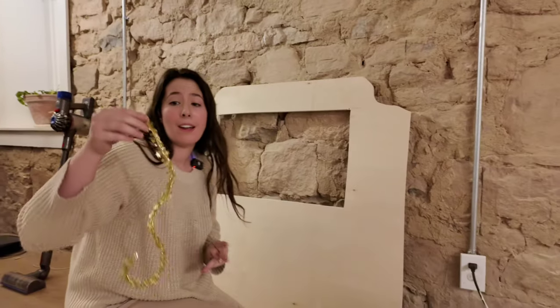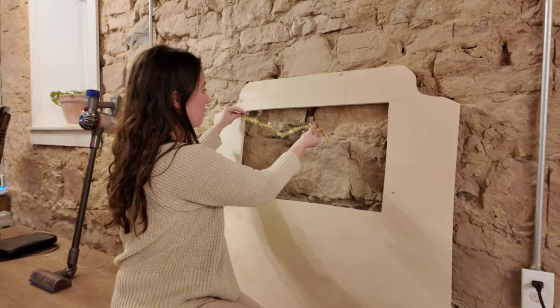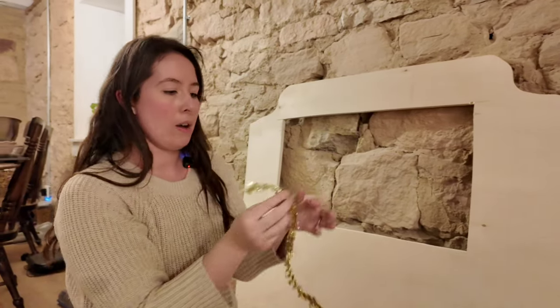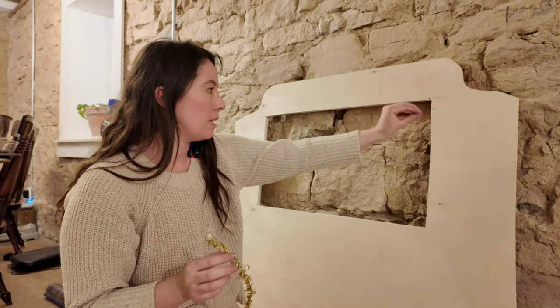This is from the Dollar Tree that I got at Christmas forever ago. There's little stars on here. I either might just have this go along the top, or I'll put the stars on fishing line, but I'm gonna have stars kind of dangling from the top.